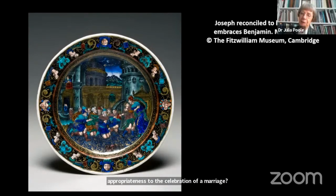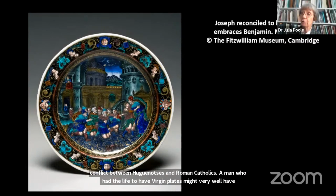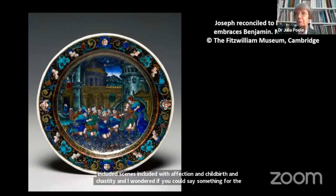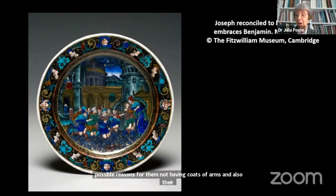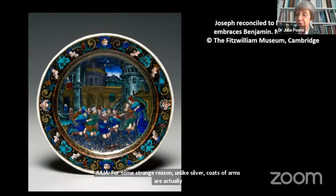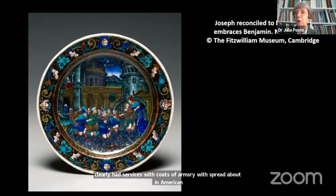Well, for some strange reason, unlike silver and indeed ceramics like Italian maiolica, coats of arms are actually very unusual on Limoges enamels. There are some, for example, the Seguier family and the de Meme family, which have clearly had services with coats of arms, which are now spread about in various European and American museums. So the fact that there aren't arms on these sets doesn't indicate that they weren't intended for noble families.